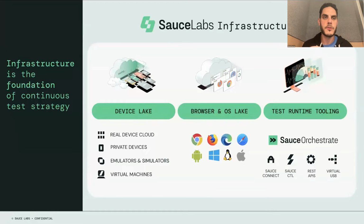This is the journey we're on: creating this platform, and the foundation of that continuous testing platform is our infrastructure. We provide a highly scalable and secure device lake. We call it a device lake. This is all the different mobile devices on our real device cloud, our private devices, as well as our virtual devices, the ability to test at scale on emulators and iOS simulators.